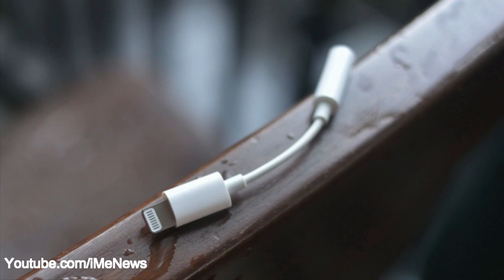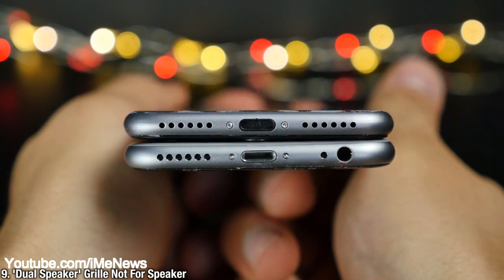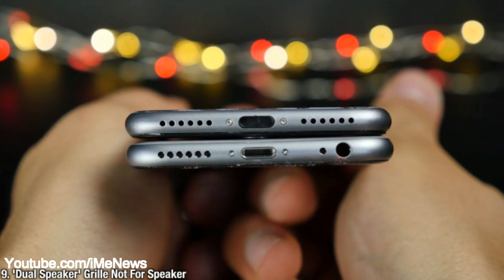This one actually kind of surprised me. I was not expecting this. So on the bottom of the models for the 7 and 7 Plus, we've been seeing those dual speaker setups. However, one of them is not a dual speaker, so it's still going to have one speaker. It'll be a mono speaker iPhone. The other slot is purely for aesthetic purposes.